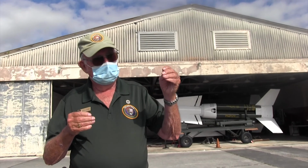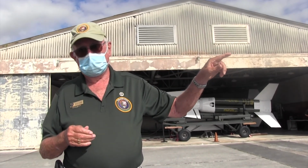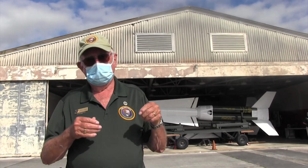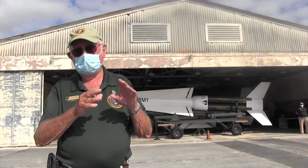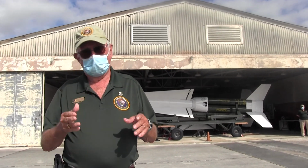When it was ready to be fired, all the personnel would go around to the other side of that berm over there. There's a bunker underneath that berm. Everybody goes into the bunker, they close it up, and they stay in there until either the missile's launched or the alert's called off.